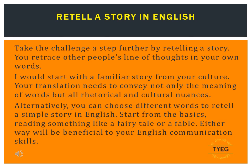Retell a story in English. Take the challenge a step further by retelling a story. You retrace other people's line of thoughts in your own words. I would start with a familiar story from your culture. Your translation needs to convey not only the meaning of words but all rhetorical and cultural nuances. Alternatively, you can choose different words to retell a simple story in English. Start from the basics, reading something like a fairy tale or a fable. Either way will be beneficial to your English communication skills.